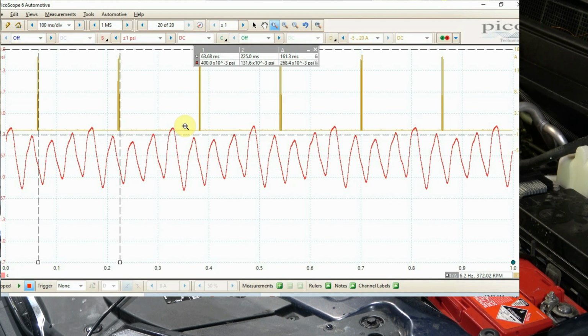So, is it a compression issue or is it the fuel injector issue? It's a little bit hard to say, but they're both pointing us to the same conclusion here. Number 3 is at fault.